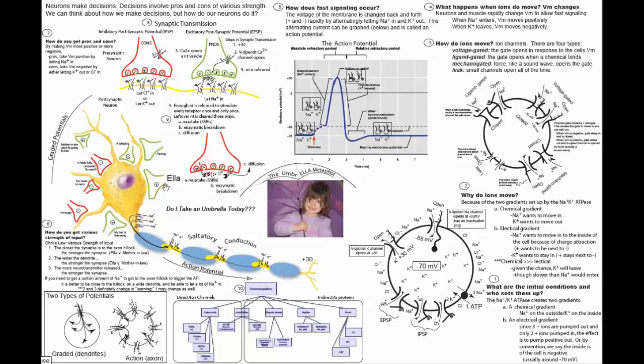So I kind of imagine in my brain the Ella synapse is really, really strong, and one of the ways it can be really, really strong is it's right next to the axon hillock. So if it dumps 1,500 sodium ions in, chances are 1,000 of them are going to make it to the axon hillock, just because that synapse is so close to the axon hillock. Mother-in-law, on the other hand, whatever sodium she dumps in here, it could go in a variety of different directions. It's going to get spread out by the time it gets to the axon hillock. So the fact that this synapse is so far from the axon hillock is one of the reasons this synapse is relatively weak.